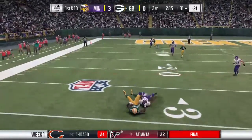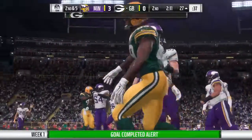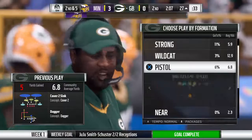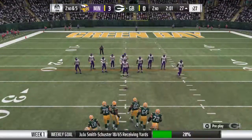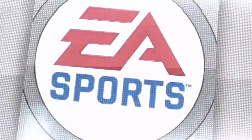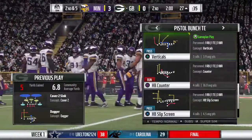Back to throw. Wells. Throw left side, complete to Smith-Schuster. 5 yards on the catch there, brings up second down. Two minutes to go here in the first half. We're back to Lambeau following these words.